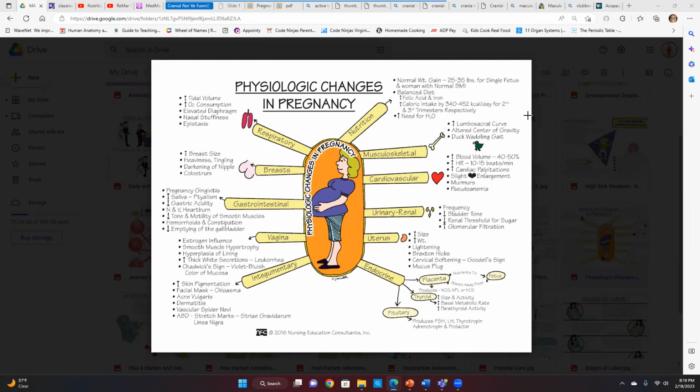The patient also, respiratory wise, may experience nasal stuffiness. If you've ever seen women that are very pregnant, you can see even their face has changed and their nose, you can just look at them and tell that their nose is stuffy because that goes with it. Now, one of the things that we have to look out for too is epistaxis, that is nosebleeds in our pregnant patient. Okay, and of course, this pregnant patient is going to be increasing their use of oxygen because they're not just breathing for themselves.